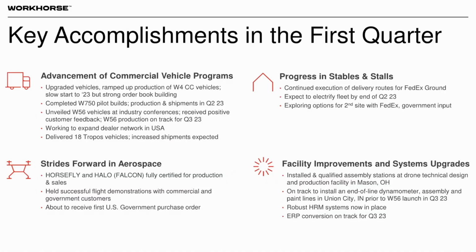We ramped up production of the W4CC vehicles. We completed the initial builds of the pilot builds of the W750 step van. We successfully unveiled the W56 vehicle at multiple industry events, which was well received by prospective customers. While behind after Q1, we feel we are on track for our full year W4CC and W750 delivery targets and look forward to beginning production of the W56 in the third quarter.